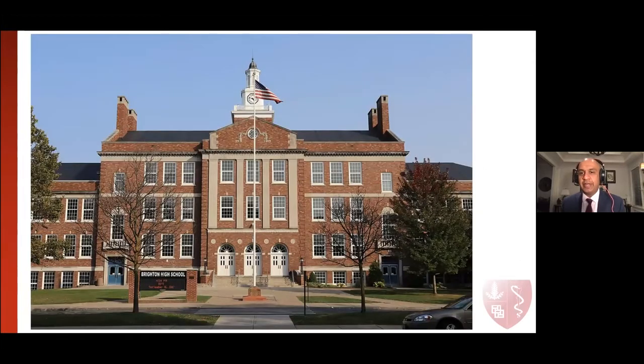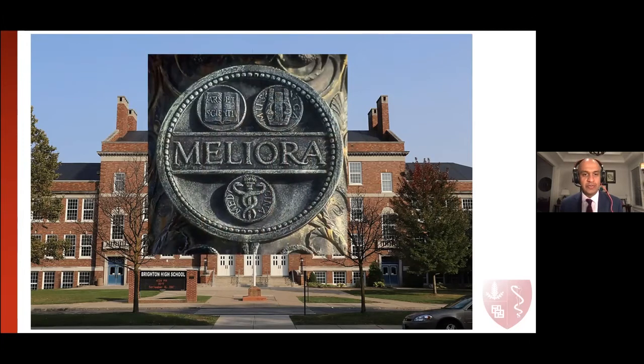So a little background, I'm a Rochester boy. I grew up in Brighton, and this is Brighton High School, where I have probably some infamous and notorious stories that I could share with you when we meet in person. And other than being in the shadow of Don and Bob's, which was always just down the street, I was always reminded to be in the shadow of this great university.